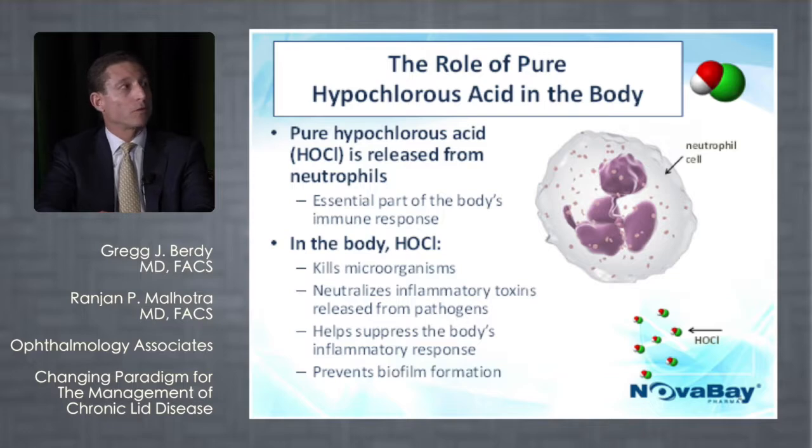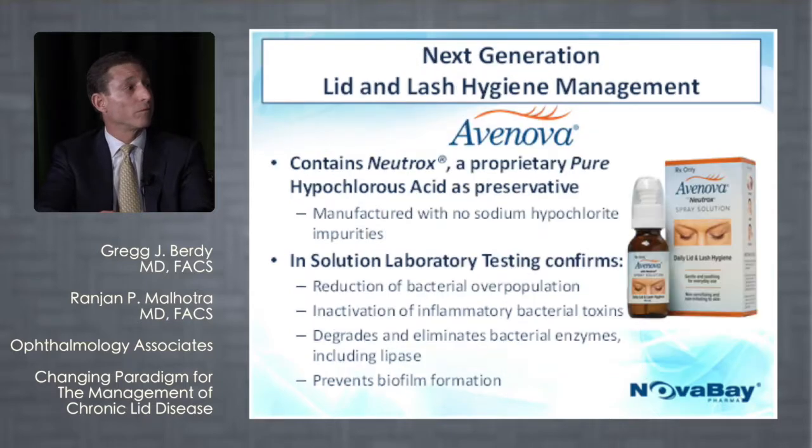The role of pure hypochlorous acid has been studied for years, and I'll show you the reference shortly. But hypochlorous acid is actually something that is found in neutrophils, if you remember the neutrophil burst that we all learned about in medical school, and how neutrophils kill bacteria. When these neutrophils give off hypochlorous acid, it kills the bacteria. And it not only kills bacteria, it neutralizes the inflammatory toxins on the surface that have been released. It also helps to nullify the cytokines, and also prevents biofilm formation.